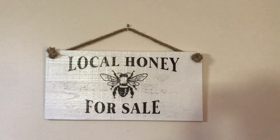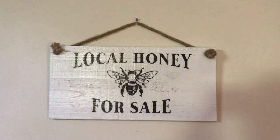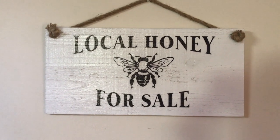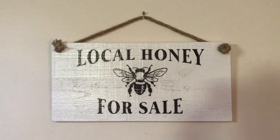Okay, guys, I have so much to show you. This first thing is this wooden sign on this rope. I just hung it up here. Local honey for sale. It's $15. I thought this would go great with all of my Rae Dunn bee stuff.